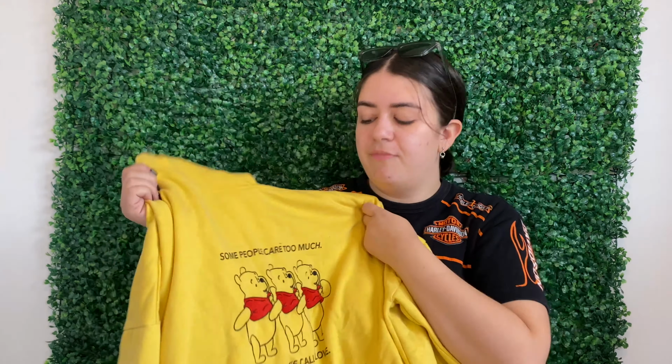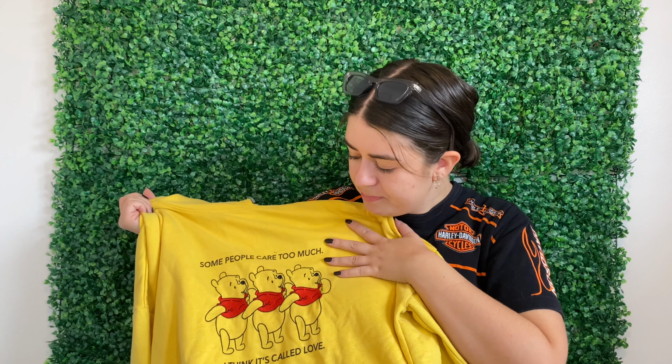I really like yellow. If you've been around here for a while, you know yellow is my colour that I gravitate towards. And there's something really cute about this. I'm potentially going to Disney in December, so I know it's going to be super cold, so I'm looking for warmer Disney pieces to pack for that holiday, and I thought this was super cute.